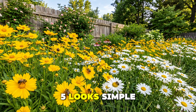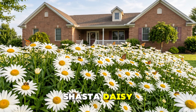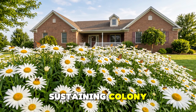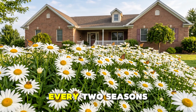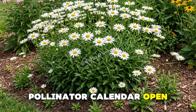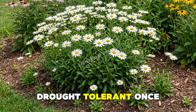And plant number 5 looks simple at first glance, but what it does to a pollinator calendar is anything but ordinary. Plant number 5, Shasta Daisy. Most growers buy one $8 pot expecting a single clump, and never realize it is quietly building a self-sustaining colony through both clump division and seed drop simultaneously, doubling its footprint every 2 seasons without a single replanting effort. Those wide white blooms with deep yellow centers open in late June, and hold the pollinator calendar open through August when early natives have already finished. Zones 4 through 9, full sun to light shade, average soil, drought tolerant once established.